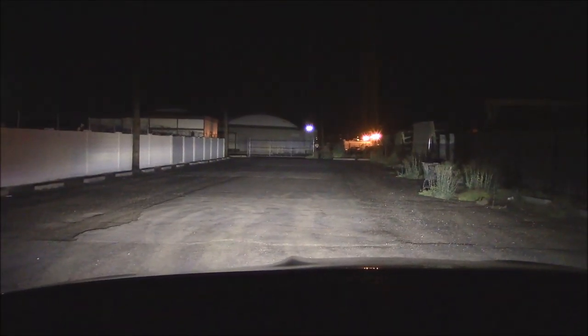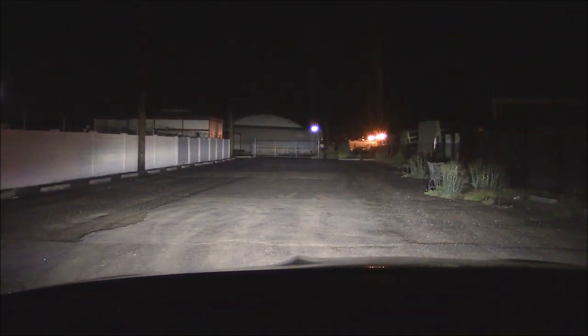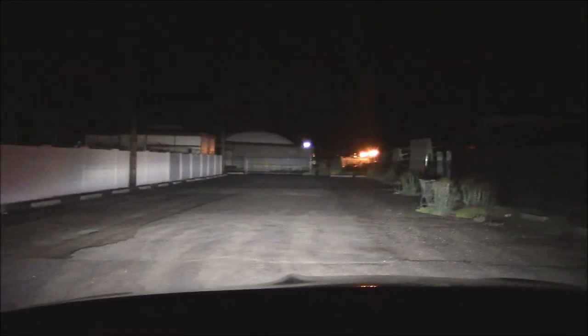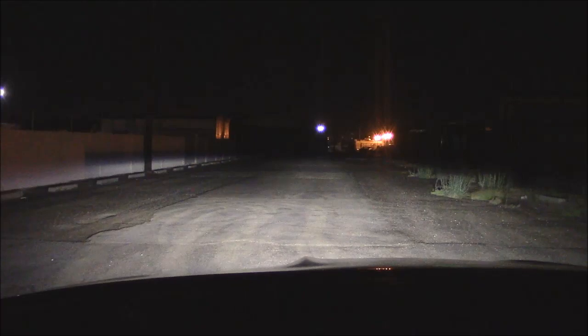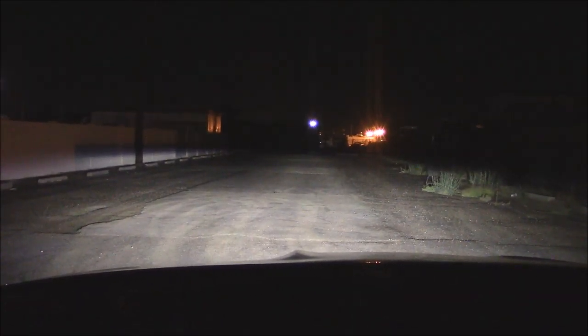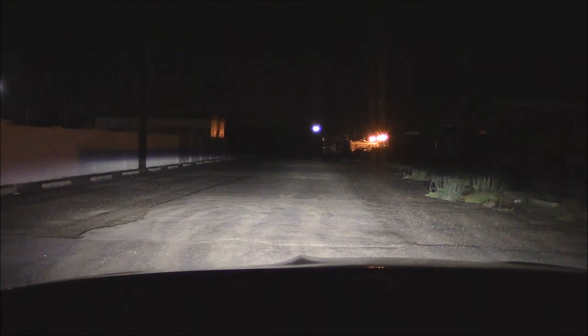Here we have the high beams on the building 300 feet away. Plenty of light here. Good height. Good wide spread. Lights up the whole countryside. Go to low beam. Goes out around 275 feet. More than adequate for city driving or backcountry roads.